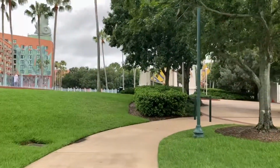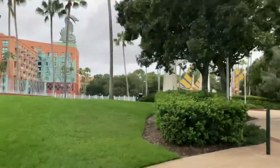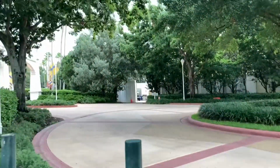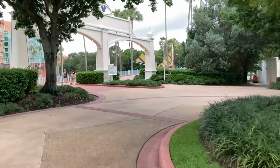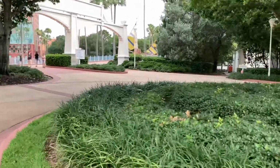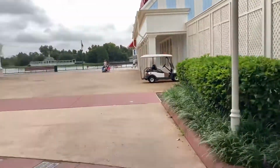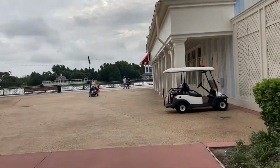We'll see you shortly. So we are coming into the big fork in the road, I guess you want to call it. You can go up here to the Swan and the Dolphin. You take a left. I'm trying to read in here. The boardwalk is over here. The yacht club is over there. The beach club, the Dolphin, and the Swan are back over there. And over here we have the boardwalk. And it is 9:25, so it's been 4 minutes since I last checked the time.